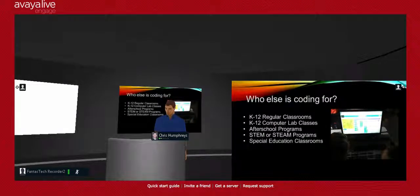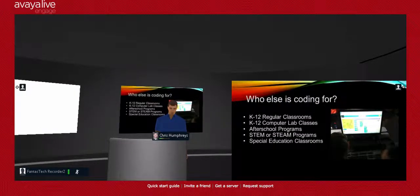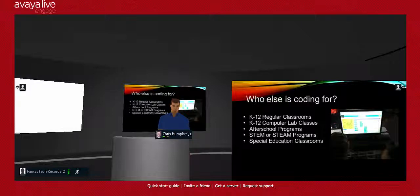All right. So let's talk about who coding is for. Coding's really for everybody. I think it's a great opportunity for anybody to become a little bit more familiar with how computers work. In K-12 regular classrooms, it's certainly important for computer classes to have it. It's super for after-school programs where students have an hour, 2 hours until mom and dad pick them up. STEM and STEAM programs are fantastic for doing that. And if you notice, I put special education classrooms up there, and I'll talk about that a little bit later on. This program was really designed for all those areas, with the exception of special ed, but I really think it can be used in that area.